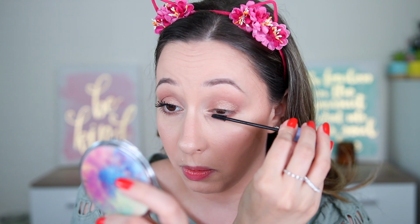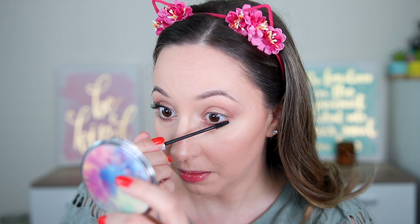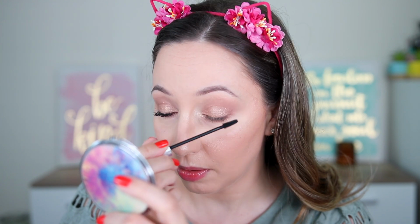And I'm going on the other eye. I know. It is super easy to define the lower lashes. And let's go to the upper. You can definitely coat all of your lashes with one swipe and have a very natural eye look for every day, or if you are in a hurry, this is how it can look.